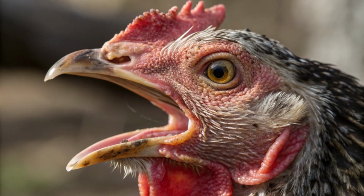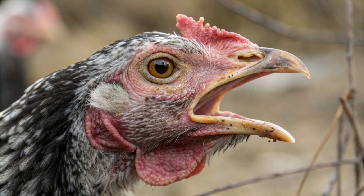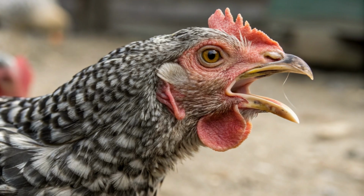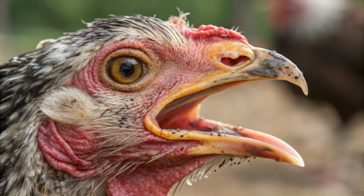So early detection seems pretty critical here. What should we be looking for? What are the telltale signs that wet fowl pox has moved into a flock? Well, this is where things get a little CSI. One of the most obvious signs is, well, it's kind of gross. You get these yellowish, cheesy-looking plaques, usually in the mouth and throat. And those plaques, they're basically masses of dead tissue, inflammatory cells, and of course, viral particles.